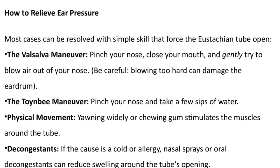Another effective technique is the Toynbee maneuver. Here, you pinch your nose and take a few sips of water. This helps to equalize the pressure in your ears gradually. Physical movements can also make a big difference. Yawning widely or chewing gum stimulates the muscles around the eustachian tube, encouraging it to open and equalize pressure naturally.